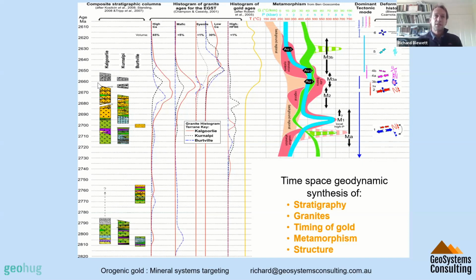So as I said, there's a switch. When there's a change in one of these elements, there's a change in all of them. So this is why it's a system and how you can map it, and why it's important to map all of this and to integrate.